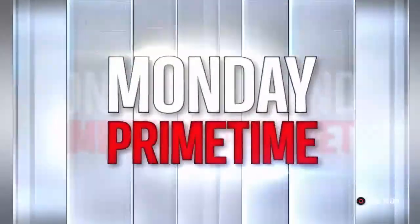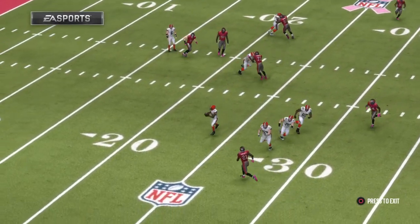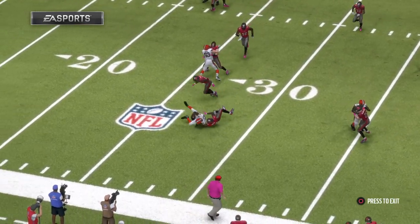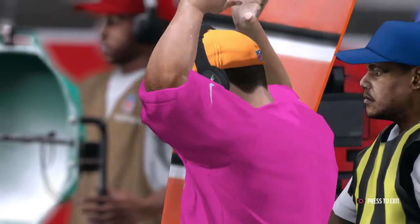So many things have to come together just right for a screen pass to break for big yardage. The blocking, the timing of the pass to the runner, everything has to fit together just right. But on that play, the defense was able to disrupt things and hold it to a short game.